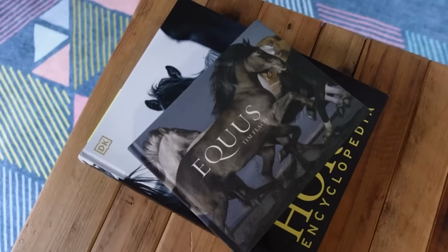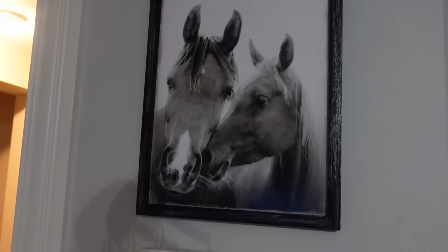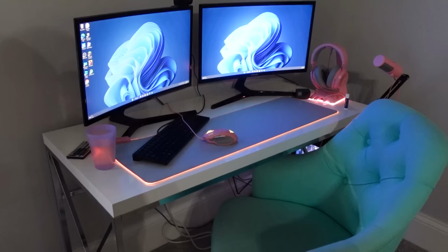And we've got horse books, of course, and many horse pictures in the room. And this one is probably my favorite. It's so cute. So their rooms are still a work in progress, but they're looking pretty cool.